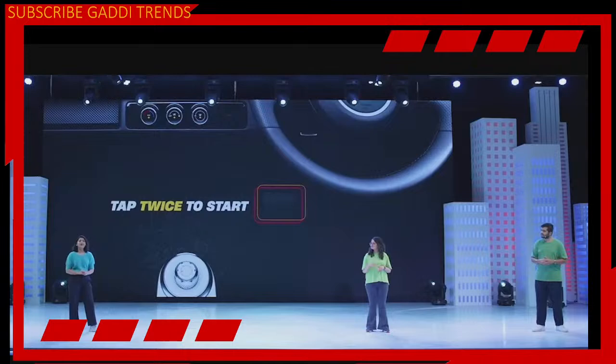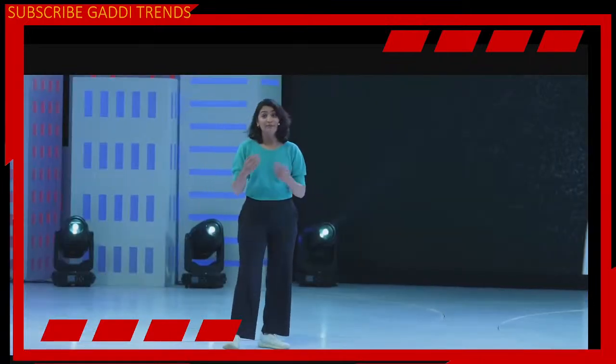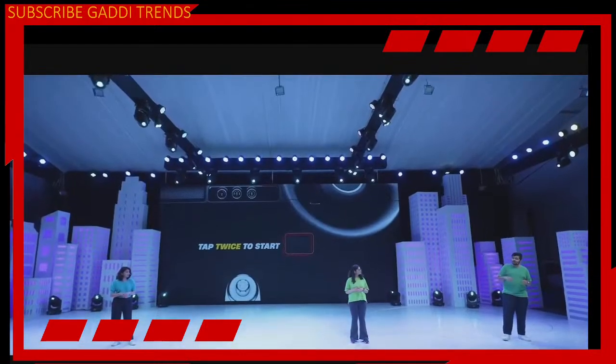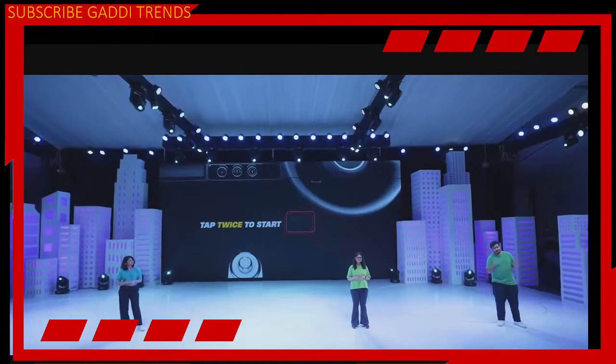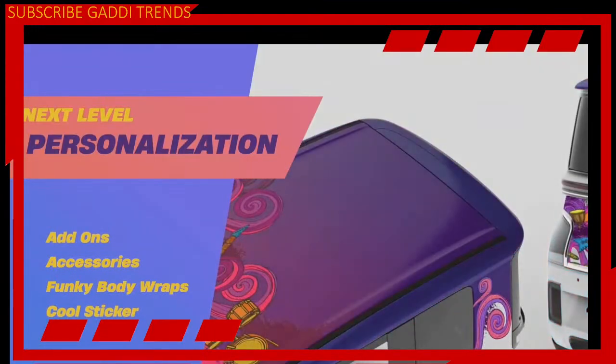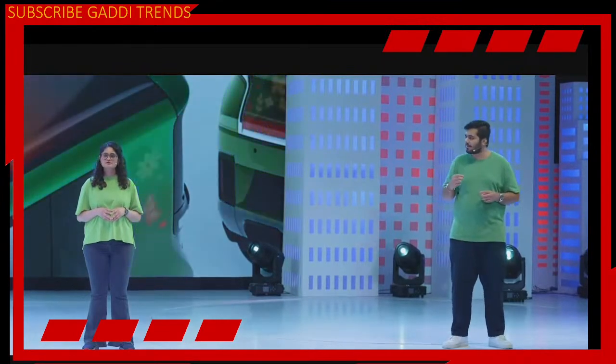Guys, but you know what I hate about cars? They all look the same. Why can't my car reflect my style? MG's got you covered here as well. With the Comet EV, you'll get a whole host of add-ons, accessories, funky body wraps, cool stickers, and more to make your Comet EV just your own, like any other gadget. Choose from the vast catalog and get ready to be blown away.